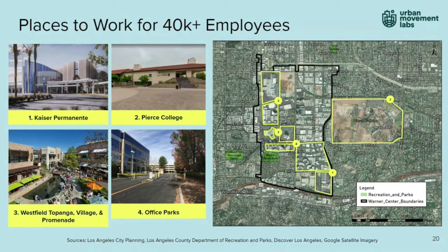You've got these three Westfield properties on the west side of Warner Center, which I had mentioned, the mall towards the top, then the village, which includes this Costco in the center, and then down below the movie theater. And then finally, you have mostly office parks in this fourth quadrant that's on the southeast part of the Warner Center footprint. And those are where Universal Music Group, Viking River Cruises, et cetera, are located.